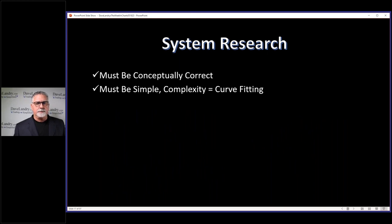Now, it's got to be simple, and you've got to be careful because complexity is going to equal curve fitting. If you're doing a mechanical system, the more you noodle with it and the more parameters you add in, the more complex it becomes, and you're going to end up curve fitting. I guarantee you that system's going to blow up pretty quickly. So I would work to come up with something really, really simple. And I'm going to pick apart a little bit the TFM 10% system in just one second. But I can guarantee you, if you come up with a complex system, you have curve fit to the prior data, and that's not going to act that way in the future.